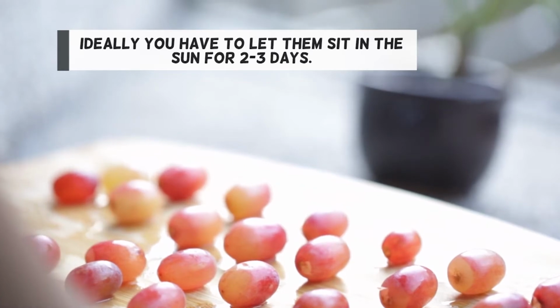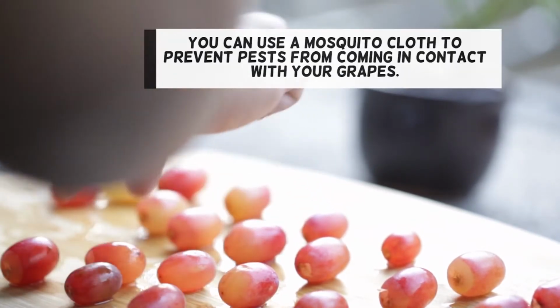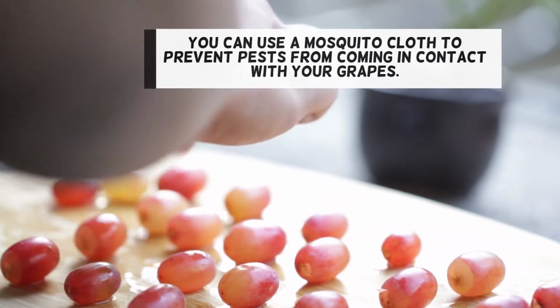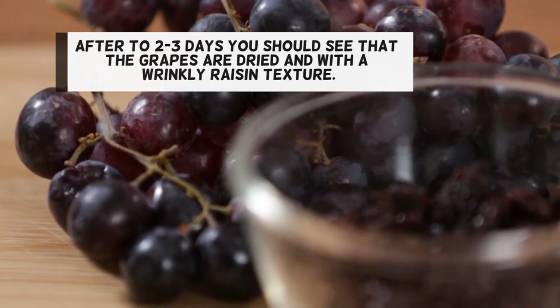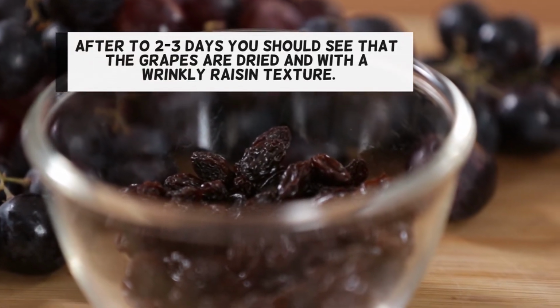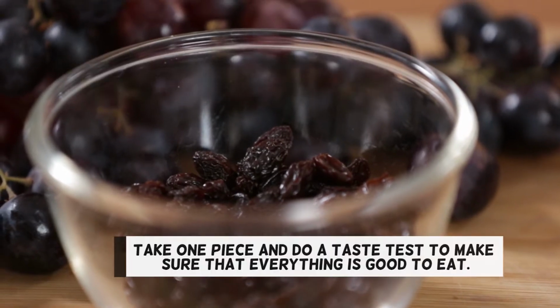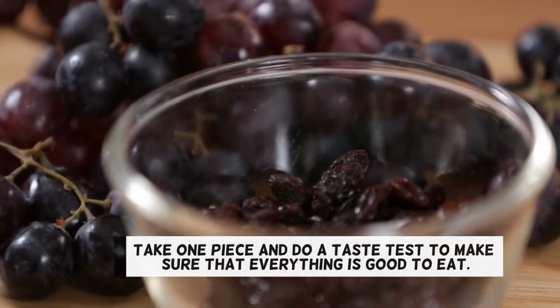Ideally, you have to let them sit in the sun for 2 to 3 days. You can use a mosquito cloth to prevent pests from coming in contact with your grapes. After 2 to 3 days, you should see that the grapes are dried and with a wrinkly raisin texture. Take one piece and do a taste test to make sure that everything is good to eat.